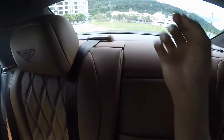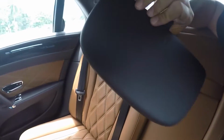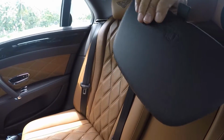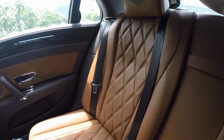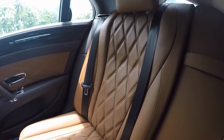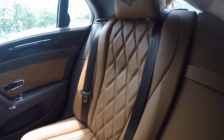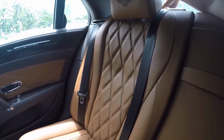So look at this little flap here. That's for the Isofix hook. It's in leather as well. See, it's just different. The level of finishing in Bentleys, they are just immaculate. I can only say that they are just immaculate.